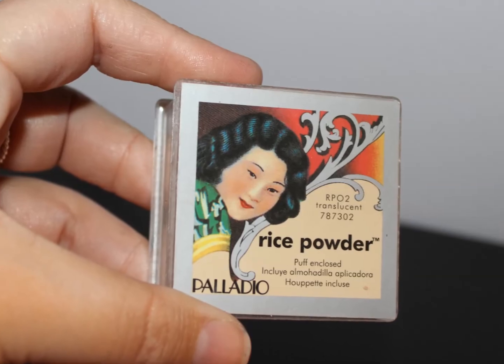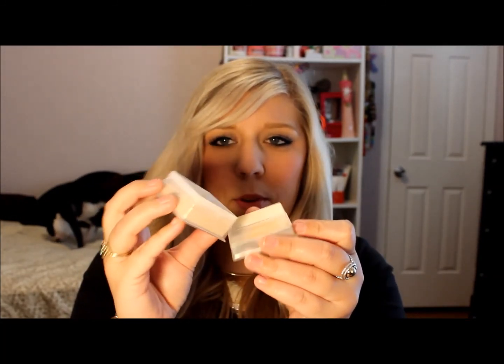Another one that I really like for a loose setting powder, this one is not really a drugstore, but it's drugstore price, and it's from Palladio, and you can find these at Sally's Beauty Supply. This one is in translucent. They have one in a beige, and a light beige, something like that. But this one's just translucent, and you just tap a little bit in the cap and it will set your foundation really well, and it doesn't give that white cast in photos that a lot of loose powders can do. So I really like this one.